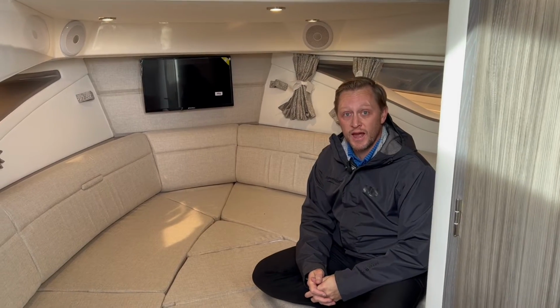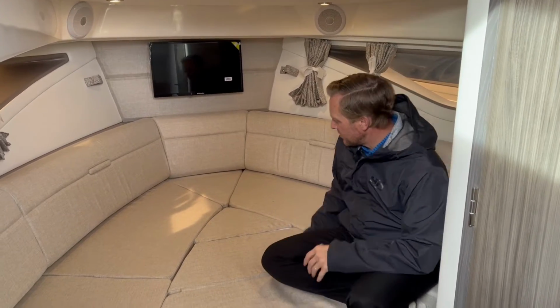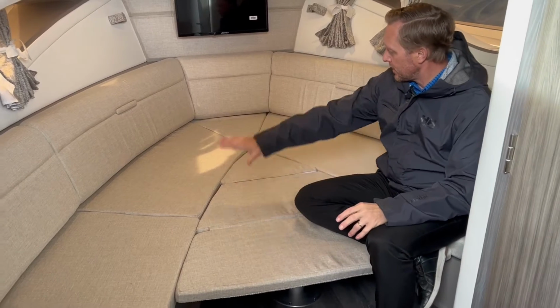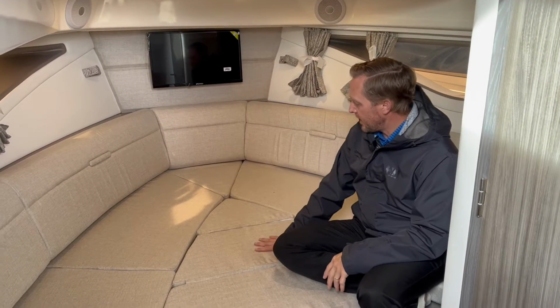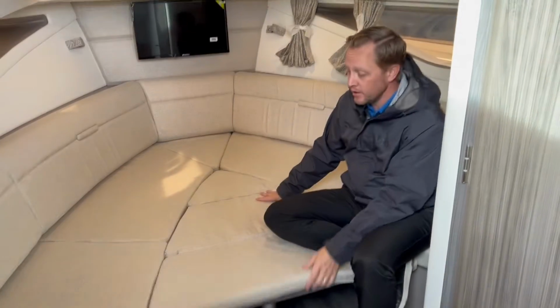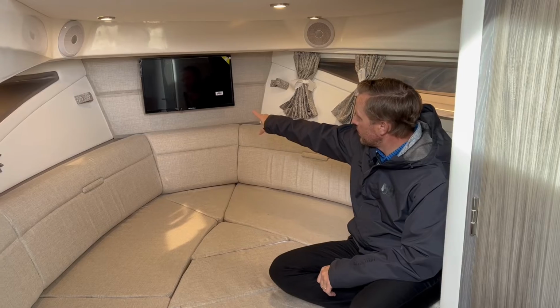All right, welcome to the cabin of this 320 Sea Ray Sundancer. The way it's configured right now is kind of a convertible bed, if you will. So you can actually have this all right here. If somebody needs to sleep, take a nap, whatever it may be, you have access to this. Otherwise, when you take this off, you can see that's just the table under there. So you can raise this up and it can be a nice dining area. We do have a TV.